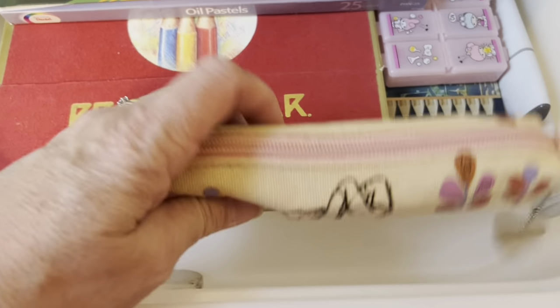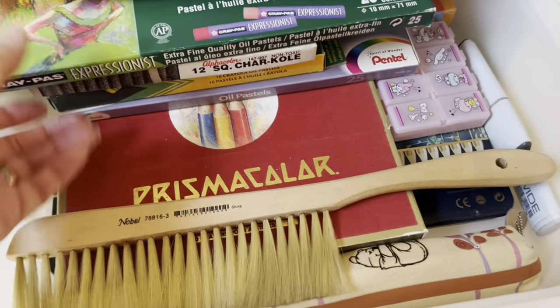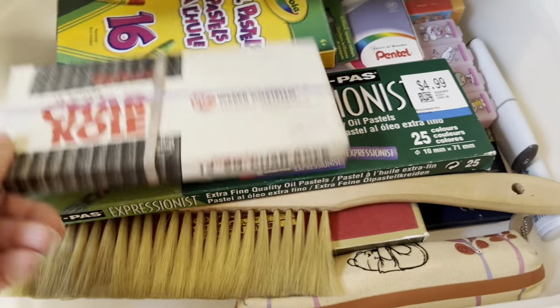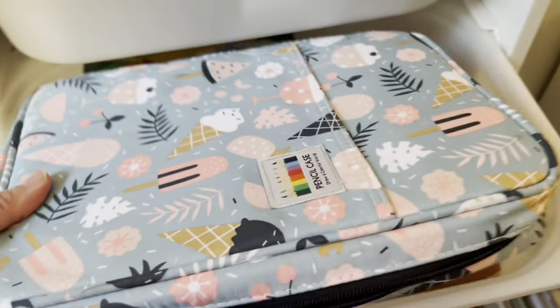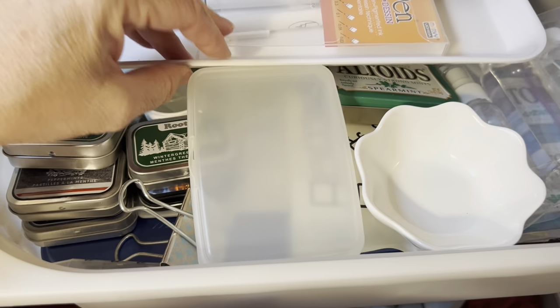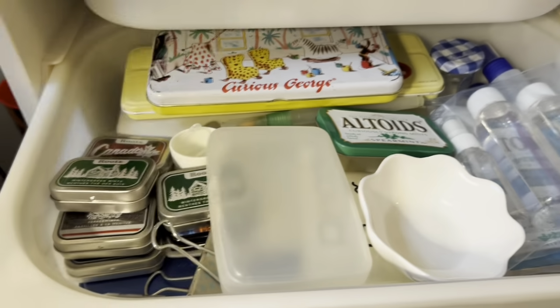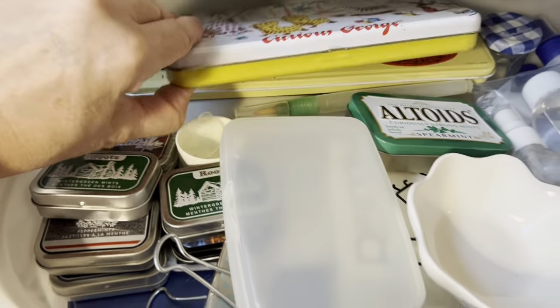Okay. And then this is just a little pencil case. And then I have, whoops, and I have my little brush. So that is all kind of pencils. In here are my watercolor paints. So I have my Le Pen. I love those. I have a little plastic tray that I got from the dollar store. This I got from Value Village.